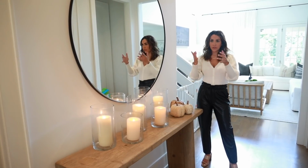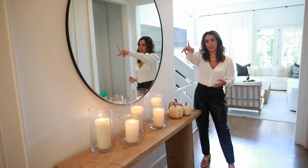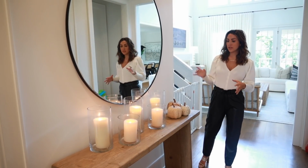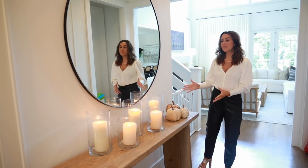Let's go ahead and get started. So the entry to our house is pretty long. I'm going to show you the front entryway when I show you guys my office, which is up in the front of the house. But this was another blank space where I wanted to do something simple and pretty.